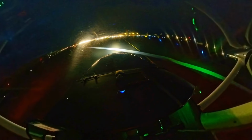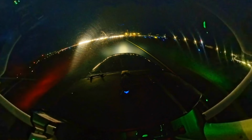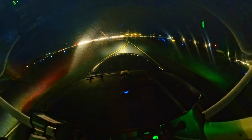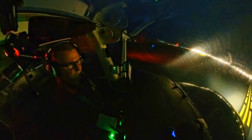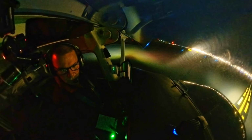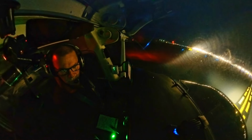Cessna 1-2 Echo, safe parking. Let's do a Regal. Cessna 1-2 Echo, taxi Regal via Alpha Juliet Delta, you can monitor ground point 8. Okay, Alpha Juliet Delta and ground point 8, 1-2 Echo. Visibility 10, ceiling 7,000, overcast, temperature 5, dew point -3, altimeter 3010.